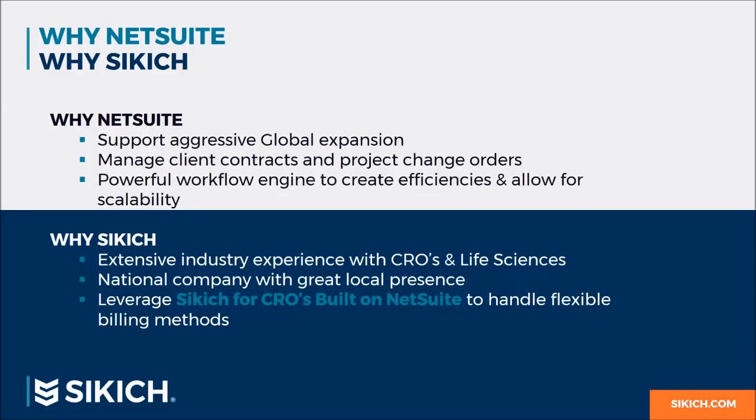NetSuite is also agile enough to manage unique contractual requests from your clients and managing project change orders that inevitably come up in your industry. For instance, what happens if there are materials left over from a specific study? Do you need to offer a client the choice to use that leftover material for another study, or can you sell it back to the CRO so they can use it with another client?